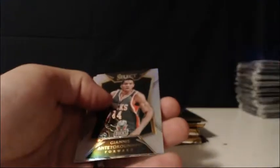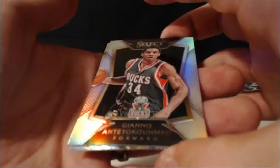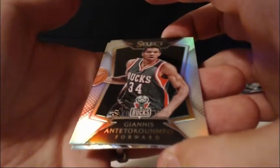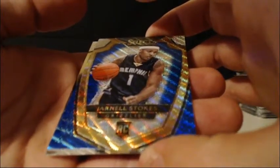Rookie Julius Randle. Refractor Giannis Antetokounmpo, Milwaukee Bucks, Nelson R. Refractor Isaiah Thomas, Detroit Pistons, Les M. Lest we forget, Les. Rookie Zach LaVine. Blue Jarnell Stokes for the Memphis Grizzlies. The Grizz, Matt H.